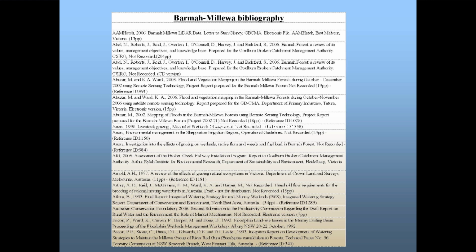And of course, we're trying to accumulate all the knowledge that's out there into one bibliography, a searchable database. We've got over 600 references, and a lot of it's been directly on Barmah-Millewa. And we've actually got a research conference coming up at the end of April, which is largely booked out, so I'm not really showing you, I guess. Just telling you that you've missed out, bad luck.